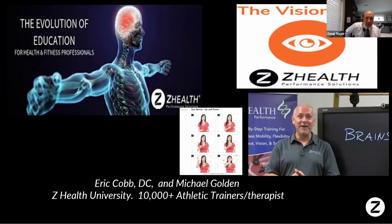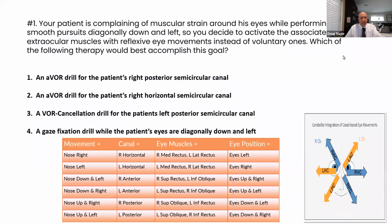Also I've got to express appreciation for many of the strides made not only by JAM, but by Dr. Eric Cobb, a functional neurologist, and his group called Z Health University. I've done their training, and I'm just so impressed with the level of experience they have. I thought it'd be helpful for us to get an idea of the level of sophistication he requires of his athletic trainers as they work with people, and this connection between eyes, vestibular, and neck. So here are 4 questions he's used, modified a little bit, from one of his tests that you have to take to gain a level in his education system.